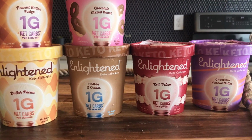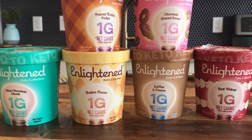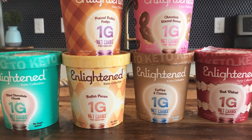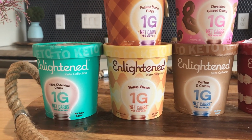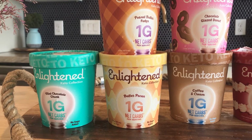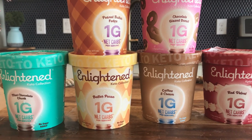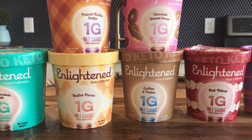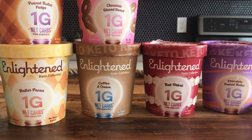Next thing is that these are all 1 gram net carb per serving, so 4 grams for the entire pint. They wanted to go low and they nailed it there, right? Only a few other ones can really compete at this level, like the Rebel Creamery, some of theirs are that low, but really this is a huge differentiator as well.